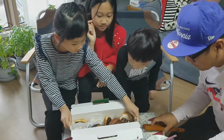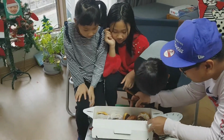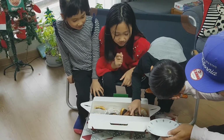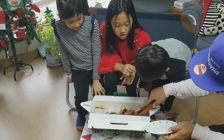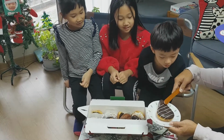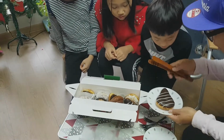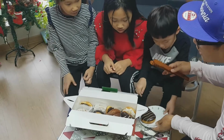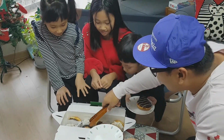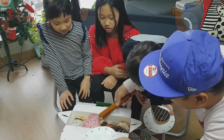Okay, so let's choose. DL, what do you want? DL first because he's the youngest. So what do you want? Come on, choose one. Oh, choco heart. Choco heart for DL. Yeah, this is choco heart. And then what else? How about you, Jenna? What do you like? This one. Wow, the strawberry. Wow, strawberry bar.